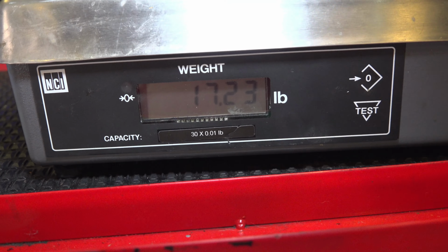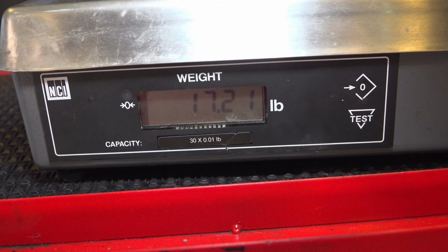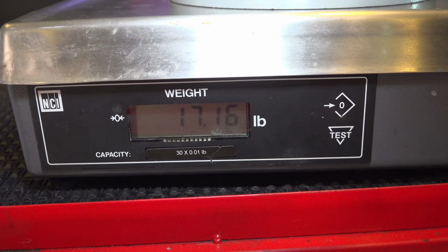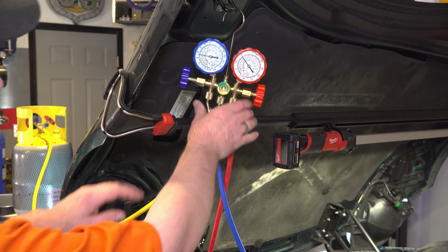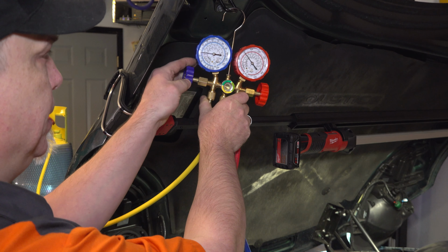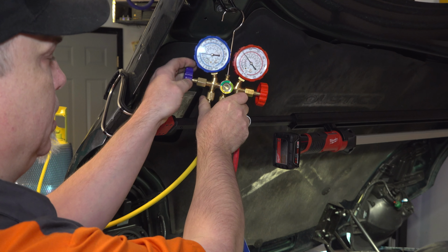There we go. First, shut off the low side.